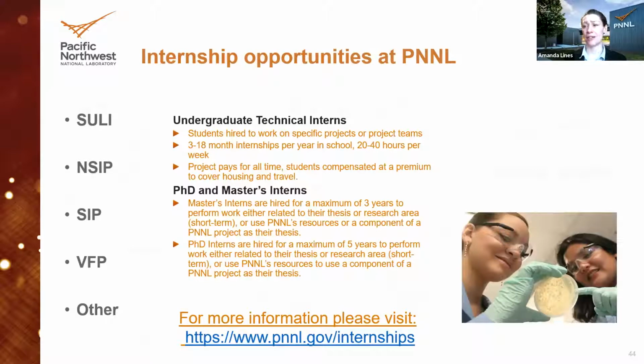And with that, talking about students, my team is not alone in the passion for bringing in students. There are a lot of teams out there that are looking to bring in interns of undergraduate or graduate level. There's a lot of different mechanisms for bringing students in, and you can see several of the acronyms here. I'd recommend just Googling that with PNNL and see what you can pull up, or you can go to this very convenient website that breaks down a lot of that information, or if you have questions, please feel free to reach out to me.